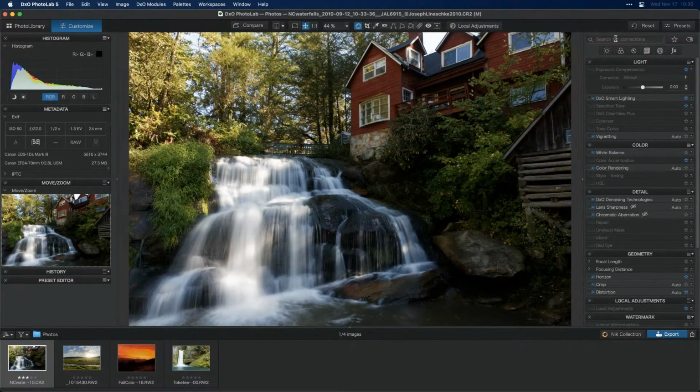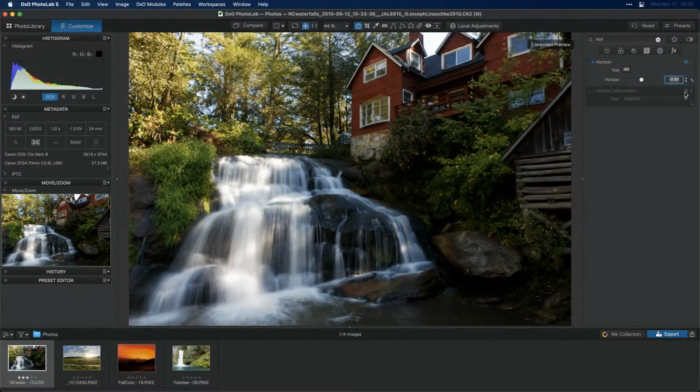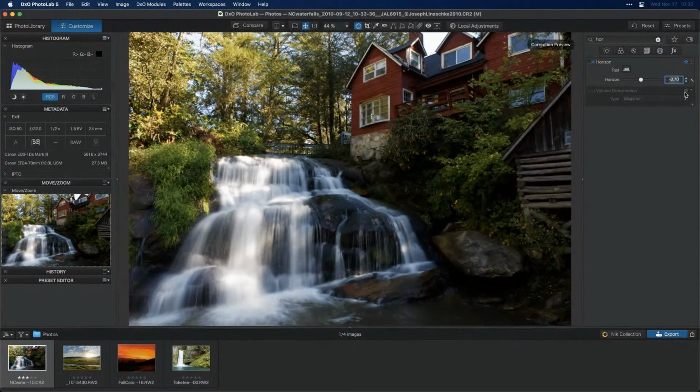So let's go ahead in here and where's my horizon adjustment in there? There it is. See, it was only rotated by minus 1.01. It wasn't very much, but I'm going to kind of split the difference in there. Let's just call it a minus 0.5 and just split the difference on there. And yeah, maybe let's go minus 0.7 there. That just feels better to me. Even though it may not be technically accurate, it just feels better. So I'm going to go with that to start.